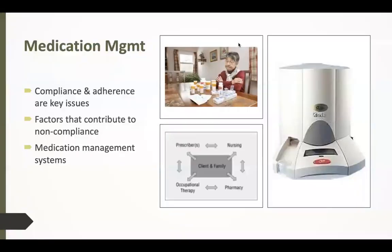Medication management. Compliance and adherence are key issues. Different factors contribute to non-compliance, such as finances, poor understanding, changes in regimen, cognitive deficits, psychological factors such as depression, inadequate follow-up or discharge planning, poor provider-patient relationship, missed appointments, complexity of treatment, side effects of the medication, or patient's lack of belief in the benefit of treatment. And then there are different medication management systems that we will go through.